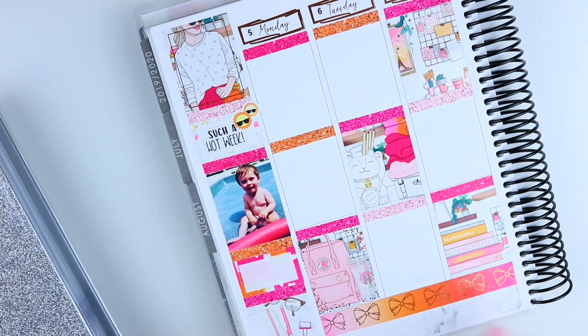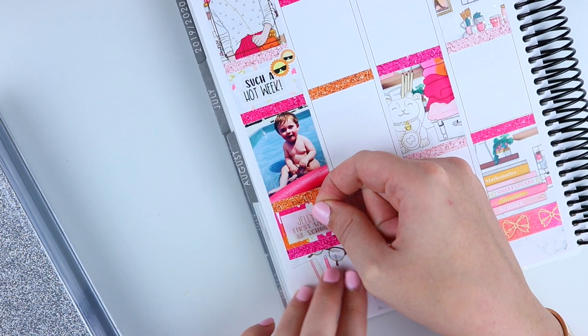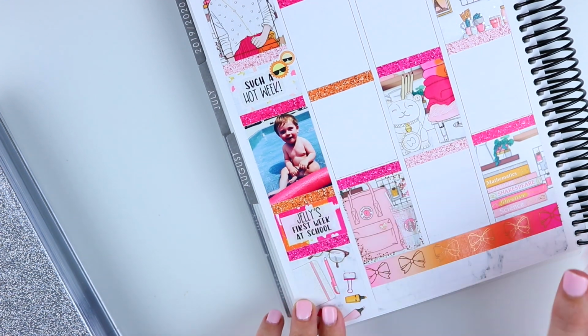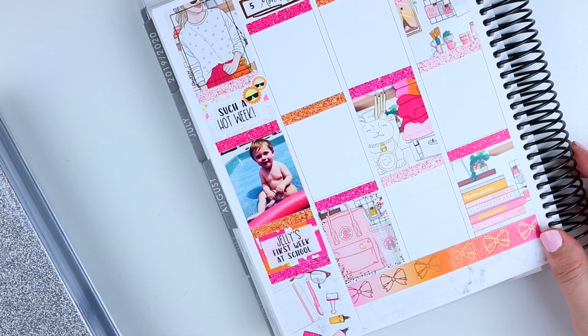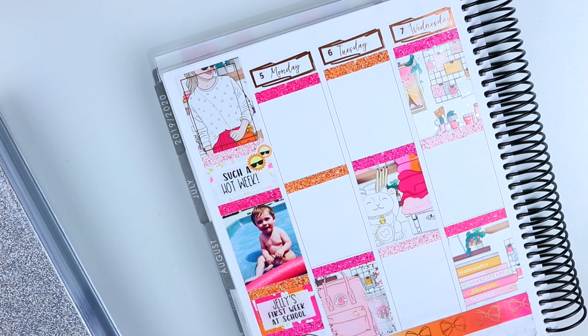And then down here, I'm just gonna put in silver Jelly's first week at school, because like I said, it was my youngest sister's first day of school. She's a junior in high school. Her name is not Jelly, it's actually Emily, but we call her Jelly Bean, and since before she was even born, when she was still in my mom's tummy, we were calling her Jelly Bean.